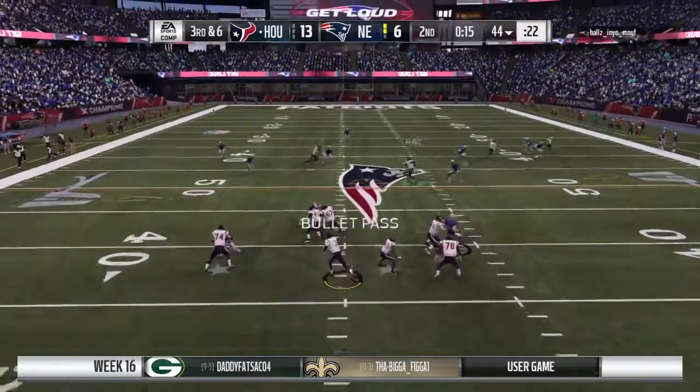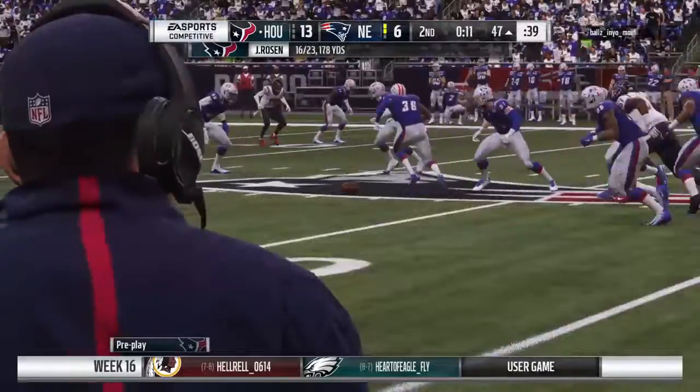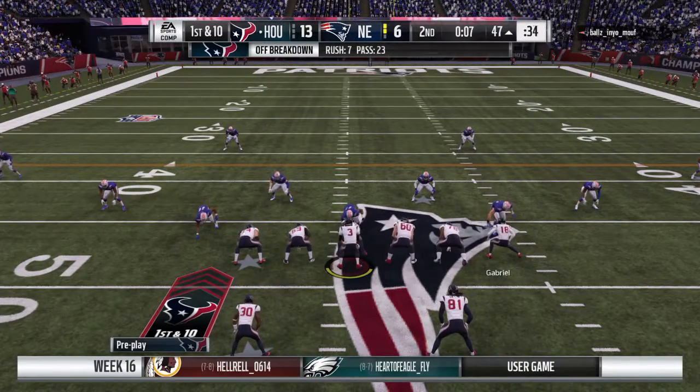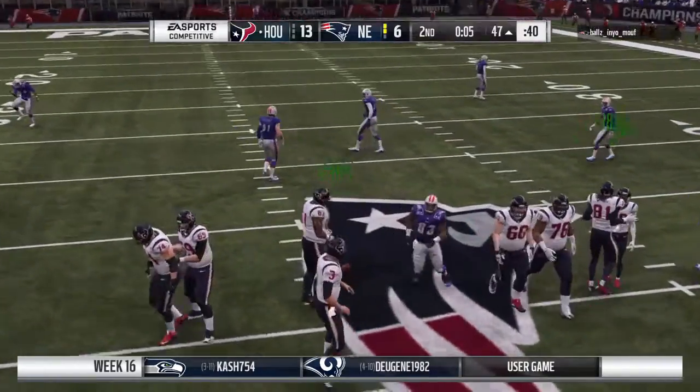On third down, Rosen. Got him in. It's complete. Williams. And he will have the first down as he gets this to the 47. He's got his first catch here before halftime, and it goes for a first down.